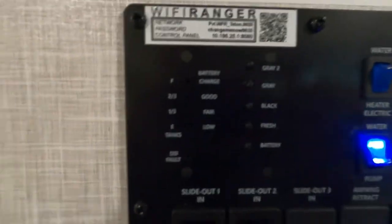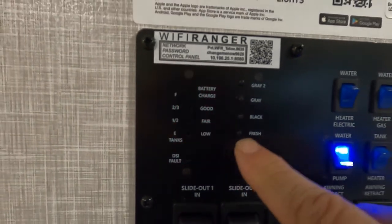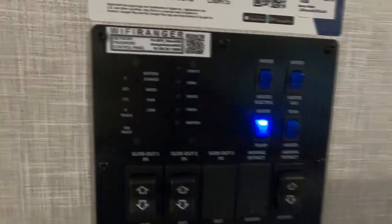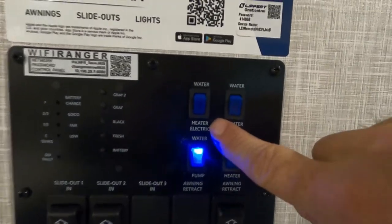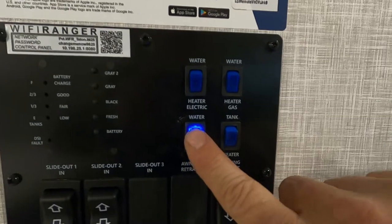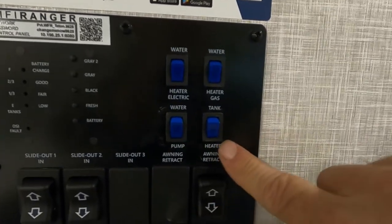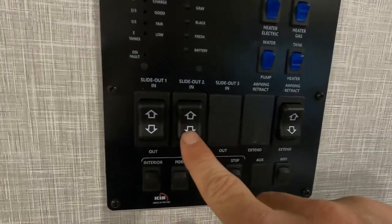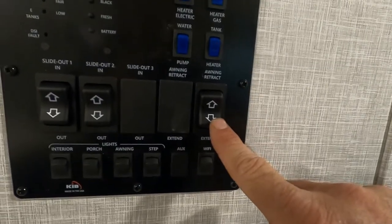Below that, here's where you check the levels of your battery, your fresh, black, and gray tanks. I'm testing them right now. Over here is where you turn on your water heater if hooked to electric, your water heater if hooked to gas. Here's where you turn on your water pump. Here's where you turn on your tank heater. Slides in and out. Your awning.